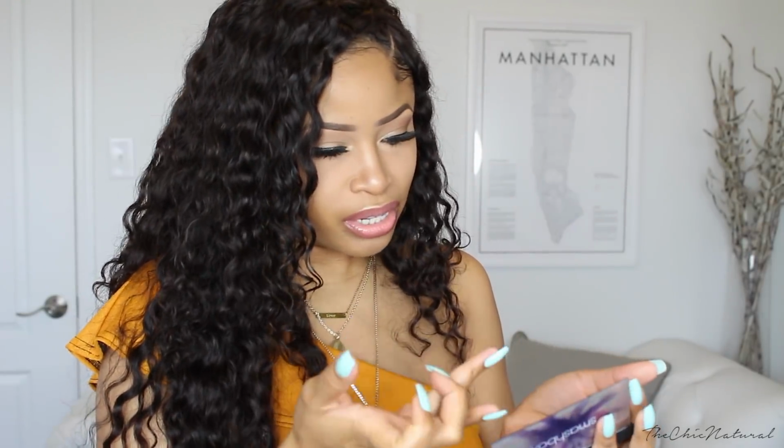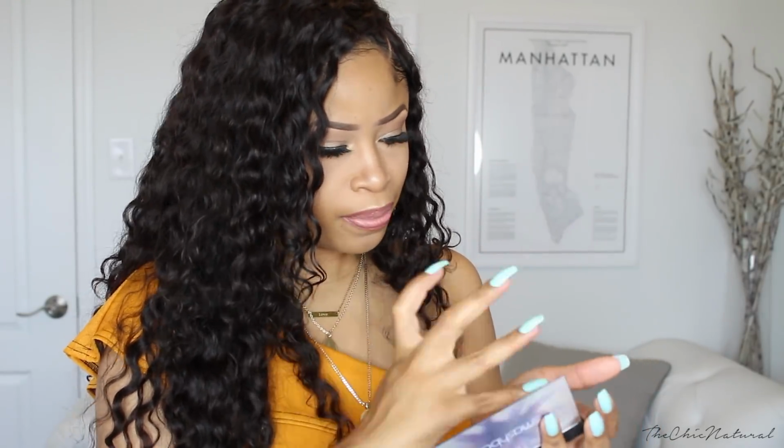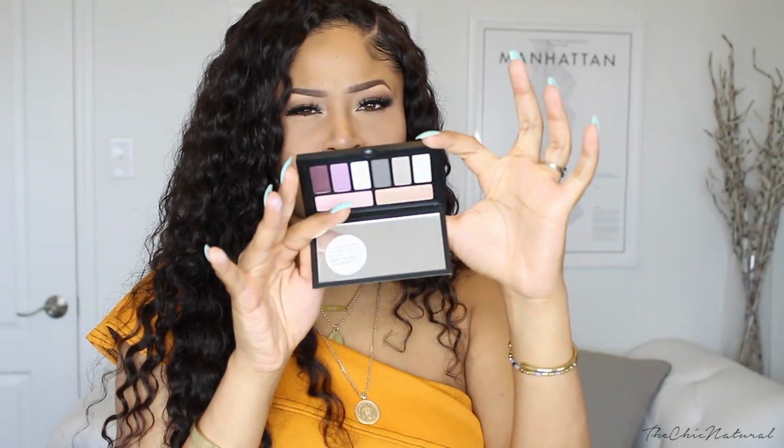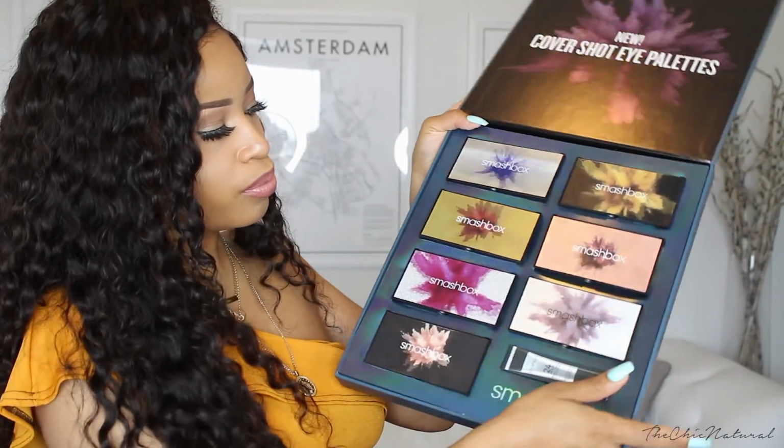Some of these are really iridescent. And I guess they're meant to go on kind of powdery. Yeah. They have two in here that are really powdery. So I'm not sure how they would look actually applied to the eye. But yeah, these are all the palettes.